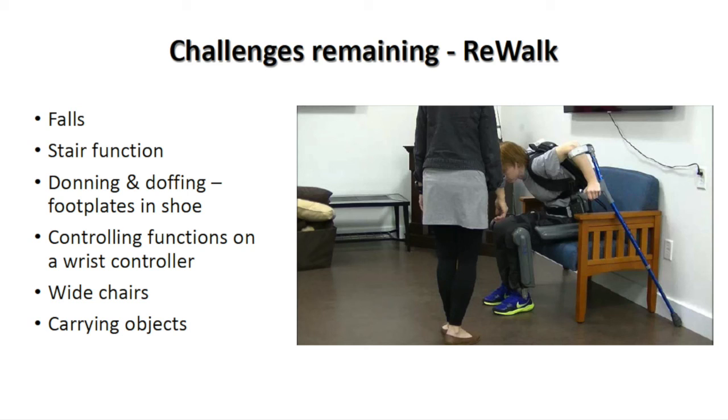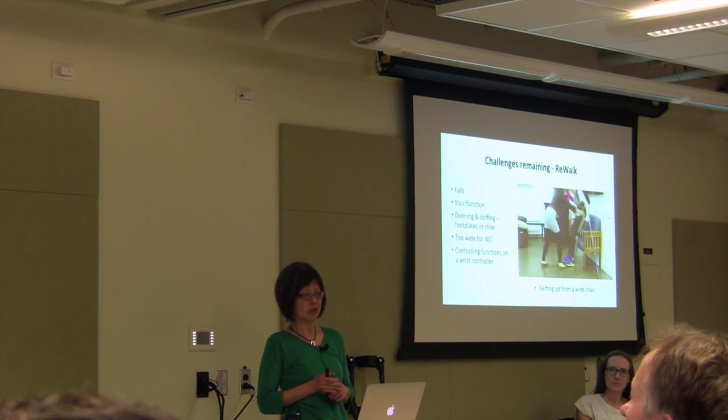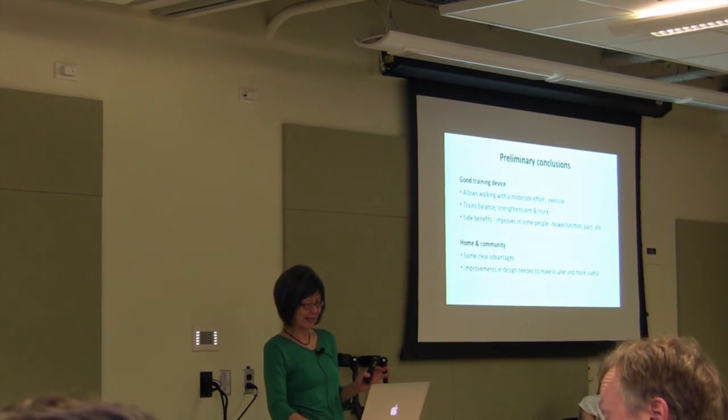And then finally, getting up from wide chairs is a big problem. In a sofa, you could not get up in this device. With a wide chair, which we should demonstrate here, you will see that she has a bit of trouble getting all the way up. So that tells you a little bit about where things are at.